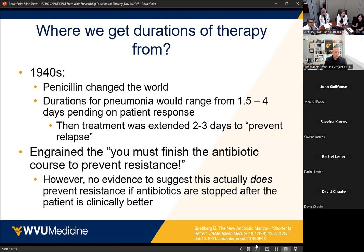But I like to go into a little bit of history of this because really all of our durations of therapy have kind of come from, this is a calendar week. And here we are. So this, 1940s, we have penicillin, changed the world. This is what we're doing. From then on, about to the early 2000s, we had very long durations of therapy. We had 2 to 3 weeks for very common infectious diseases. But then in the early 2000s, we started to see this emergence of literature surrounding shorter durations. And I would say in the past 10 years, that's definitely grown to a plethora of information.